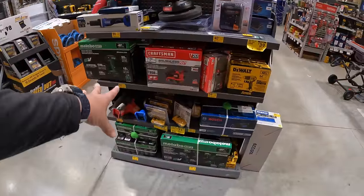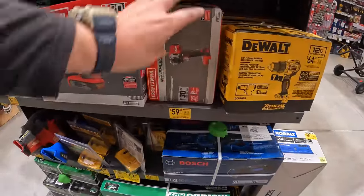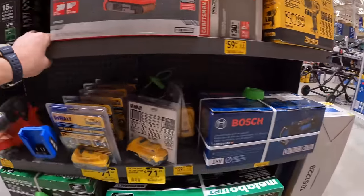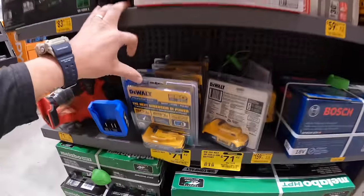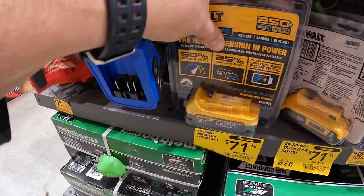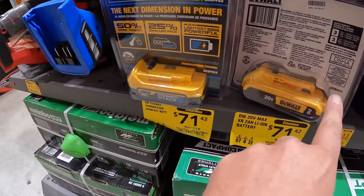So Lowe's did create a clearance section now for their tools, so they do have a good variety of tools on clearance, ranging from Craftsman to DeWalt, Bosch, Metabo, Cobalt. Ooh, $71.42 was $119 for the PowerStack 1.7 amp hour battery. Not bad. See, I would pick this one over that, just to let you guys know.